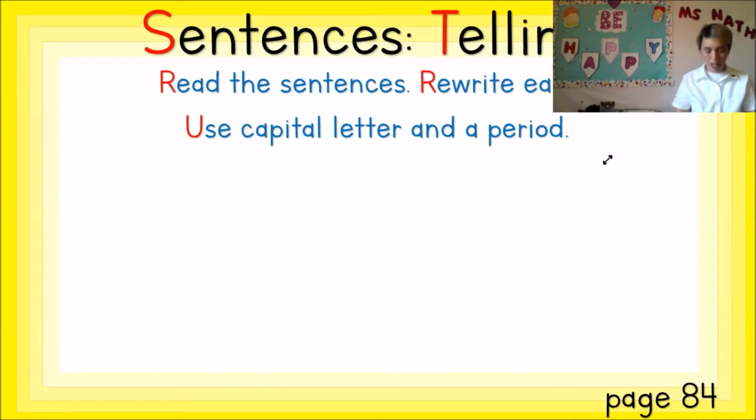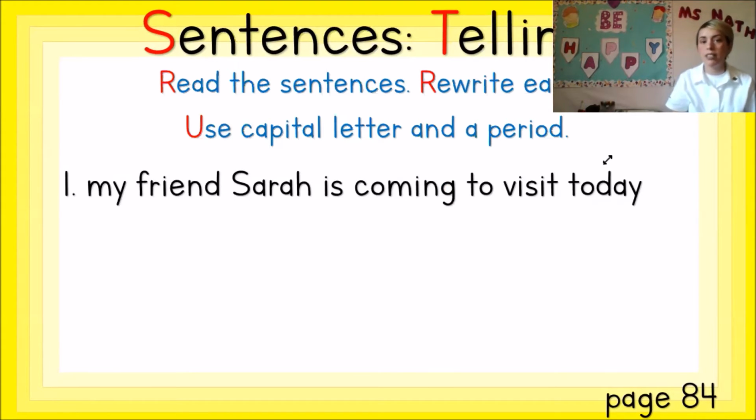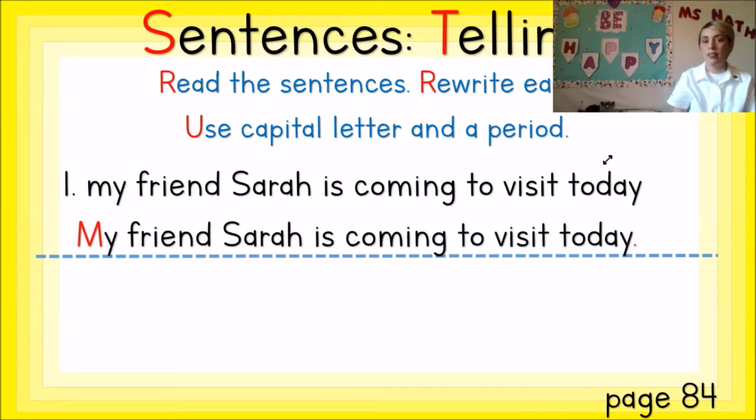On page 84, we have to make some exercises. We have to read the sentences and rewrite each one using a capital letter and a period at the end. Let's make some together. My friend Sarah is coming to visit today. So remember, we have to use a capital letter to start and a period mark to finish. So your rewritten sentence should look like this: My friend Sarah is coming to visit today. Capital M and period at the end.